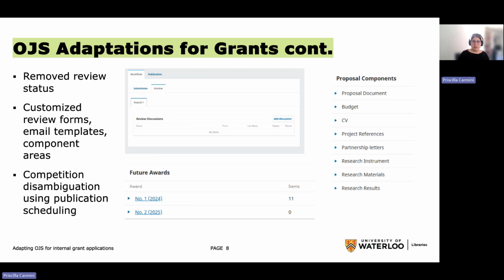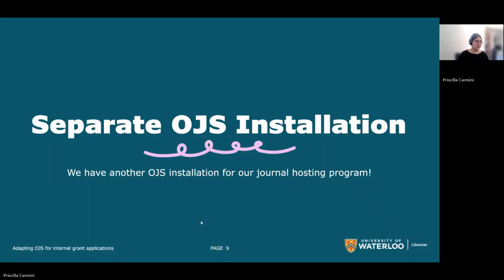So after making these changes, we were able to successfully run a round of the Graham Seed Fund using the adapted OJS site, which is very exciting. As a final note before I move on to our launch, we used a separate installation of OJS for the grants program, which is separate from our OJS installation that we use for our pre-existing journal hosting program. Our journal hosting program uses an out-of-the-box installation of OJS with all the usual labels and workflows.